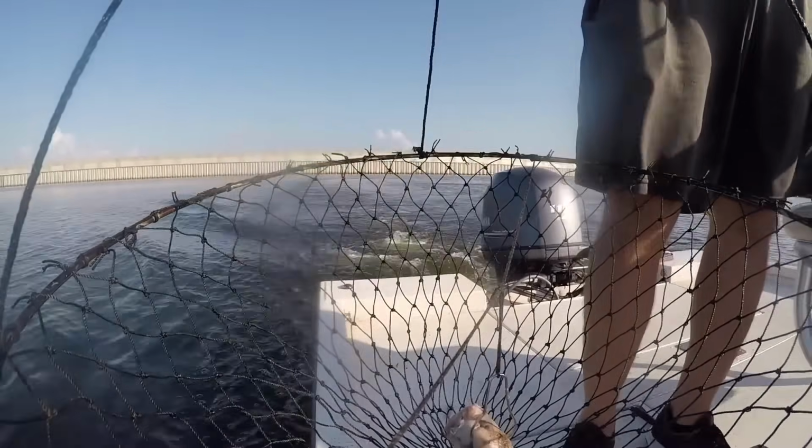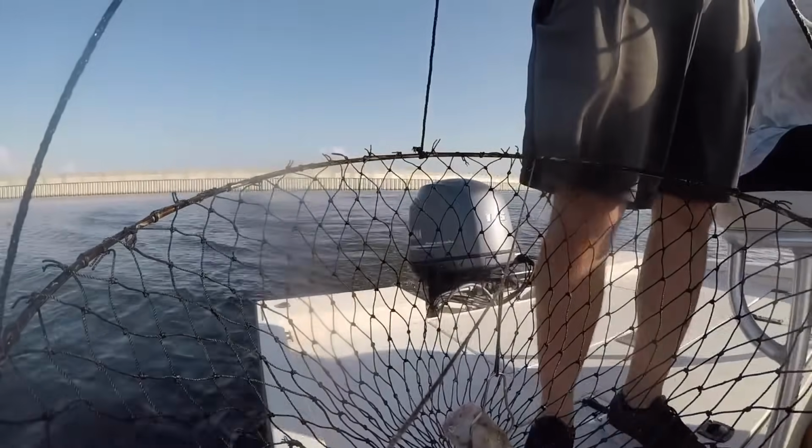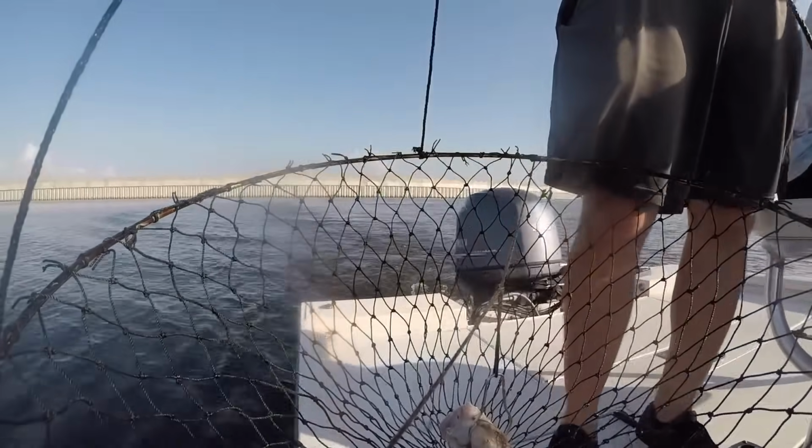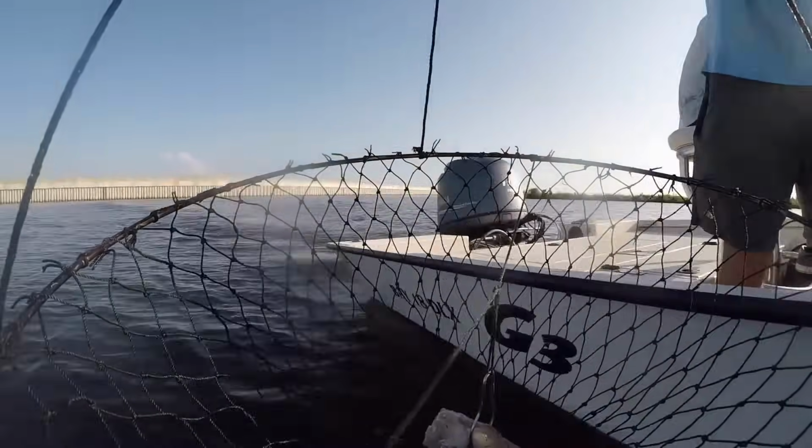Okay, I like this depth, but I don't want to be so close to that net. Keep going up, because we need good light penetration. All right, so it's going to be adjacent.